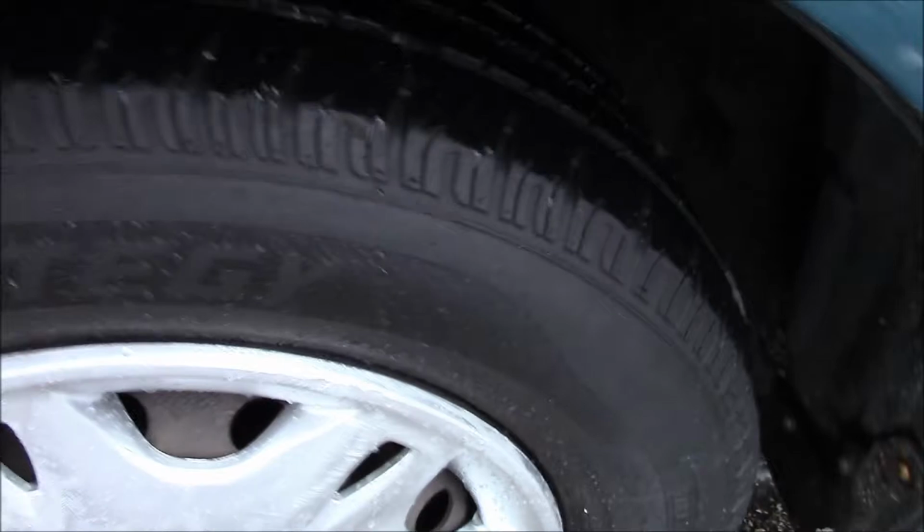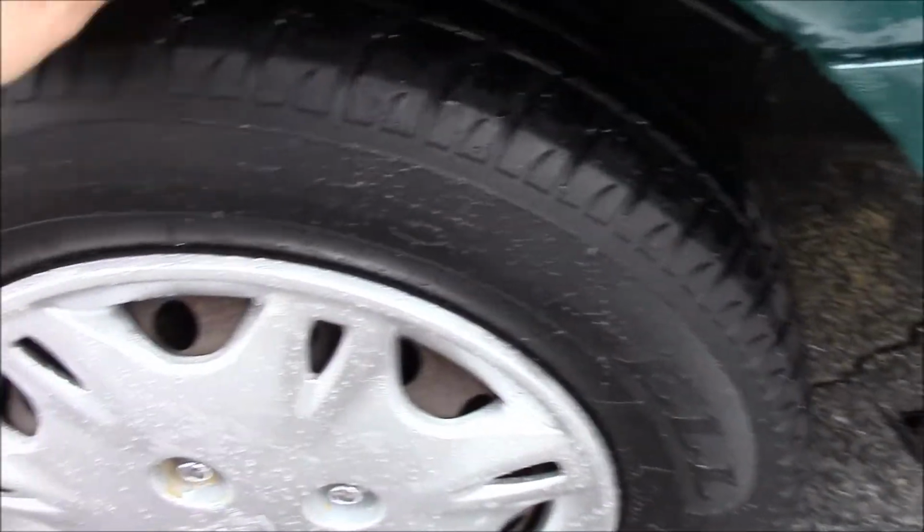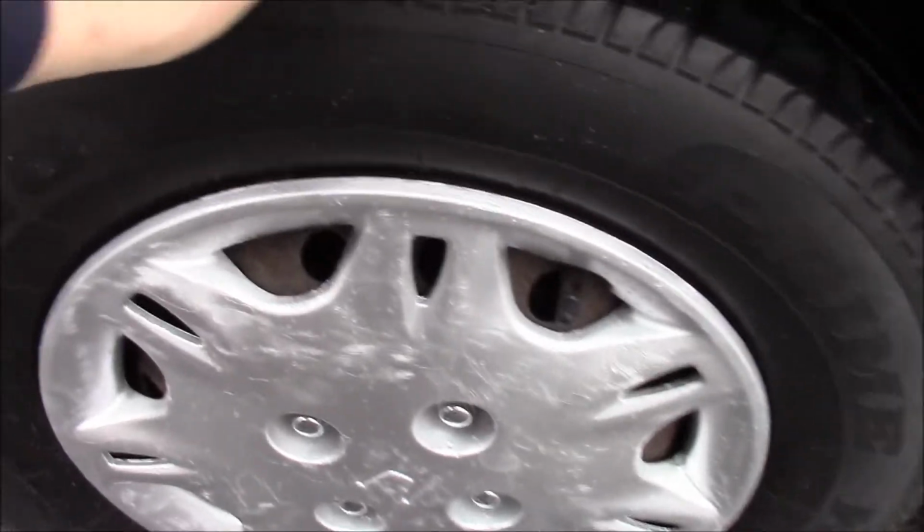All right, let's see. Let's go do the tires. That's what I always do next. All right, left front tire actually feels to be in very nice condition. I'm going to say that's 70-75% of the tread left. All right, left rear tire. That's just like the front, 70, 75, maybe even a little better. Come around to this side. Yep, 70-75%.